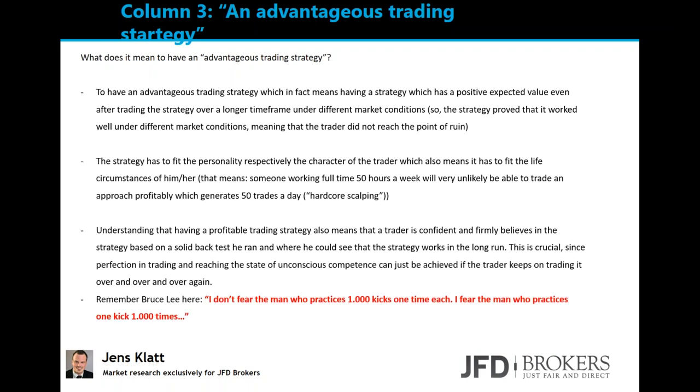It's Bruce Lee who said, "I don't fear the man who practices 1,000 kicks one time each, but I fear the man who practices one kick 1,000 times." Since the latter is more likely to be in the state of unconscious competence, and that's the same with trading. So if you start to switch strategies over and over again, you won't reach this state of unconscious competence. And that's something you definitely have to understand.